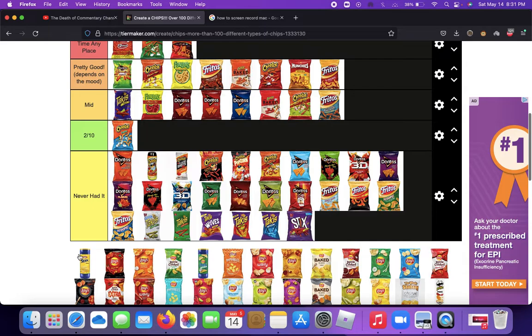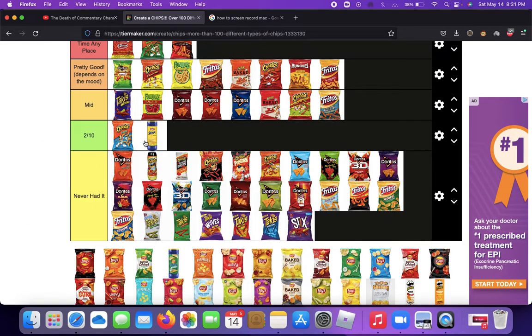Stacks. I've had this once. It was really nothing memorable, if I remember correctly. There's nothing memorable about it. It's Pringles, but off-brand. I like the packaging, but that's it.